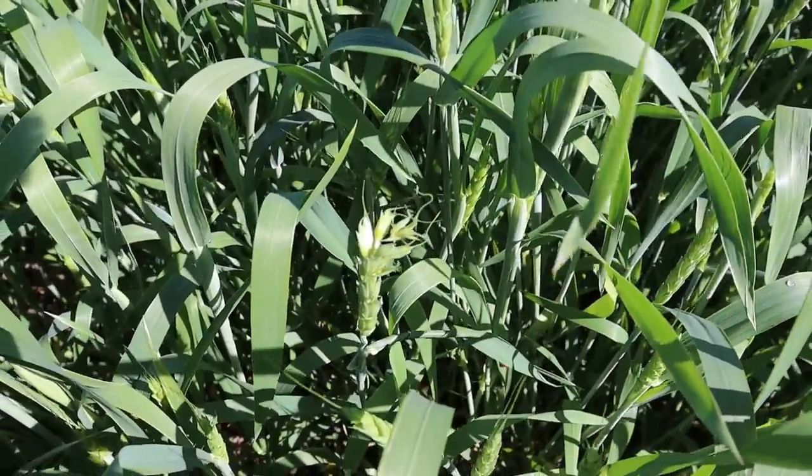And it's not very high numbers. Some varieties tend to be a little bit more genetically predisposed to do that.